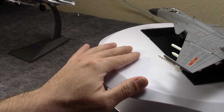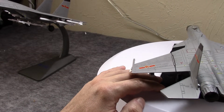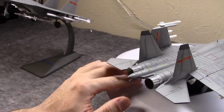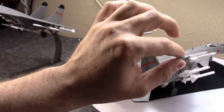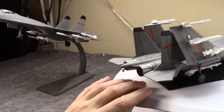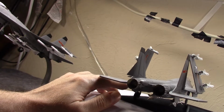And one reason I wanted this model, Hobbymaster makes one too, aside from this being a little cheaper. It has one other feature that the SU-33 has. The wings can fold up for storage on board a carrier deck, or hangar I should say. The Hobbymaster model, they do not do this. Plus I've already got a Hobbymaster model of the Russian, so I thought save a little money. And I do like the articulating wings. I think it adds a little something, makes it a little bit different.